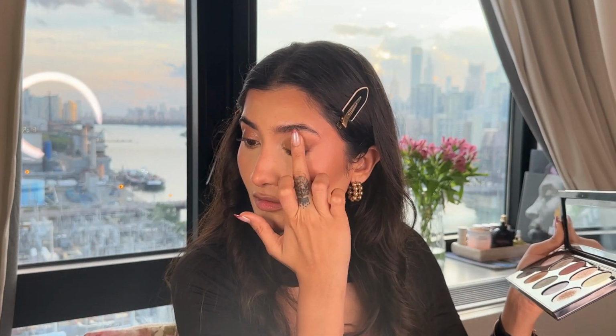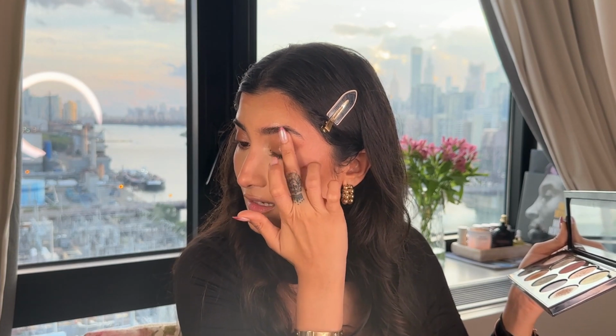Now to take this entire look to the next level, I'm going to take this eyeshadow from Pat McGrath Labs. Just picked up some product and I'm going to add it on the entire lid. I mean, what? What is this magic? You don't need a glue for this eyeshadow. It literally sticks on your eyes so beautifully. It gives this beautiful dimension and this angelic look. Just perfect for this look.